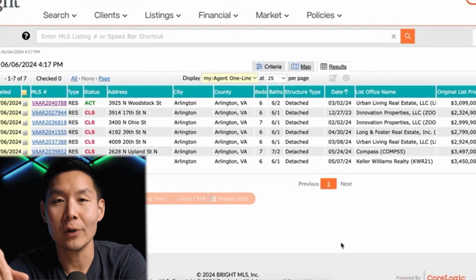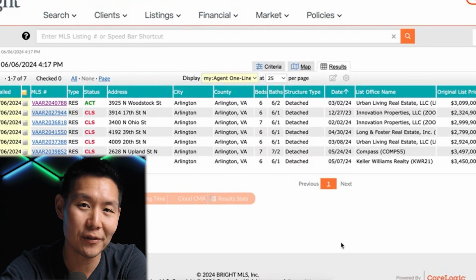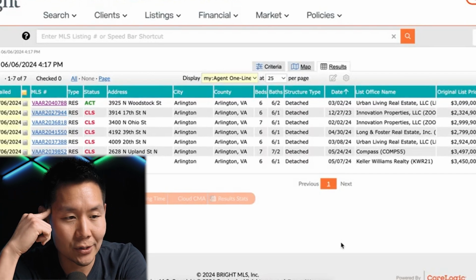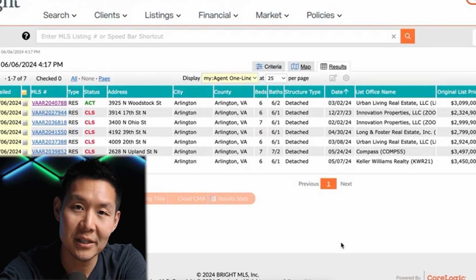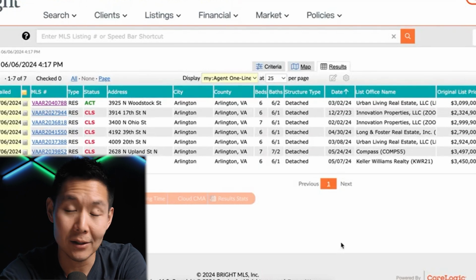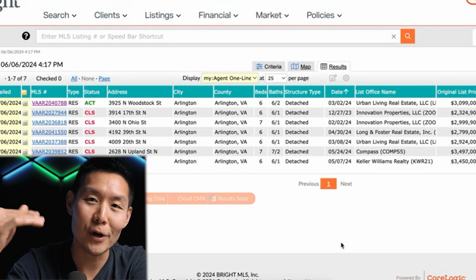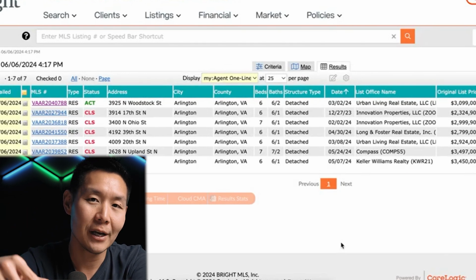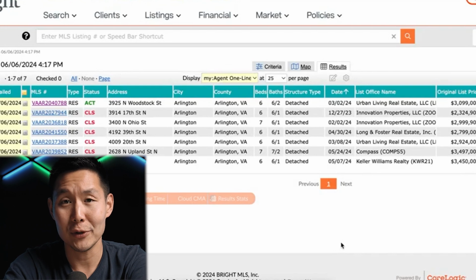And here's the last piece of what I want to show you today: how does this house compare to what the rest of the market is saying? If you're interested in this home at 3925 North Woodstock, is it overpriced? Why is it sitting? How long has it been sitting? How much should I pay for it? What's everybody else paying for it? These are all questions you should be asking yourself so that if it is a home you like, you're able to get in for the best possible value for you.